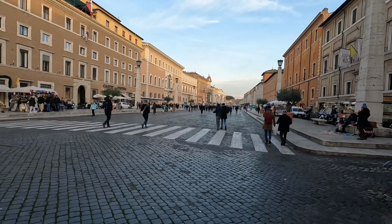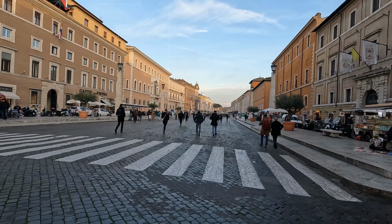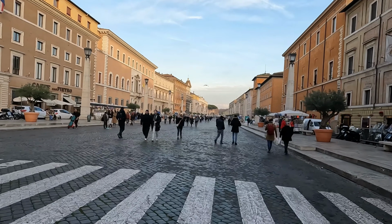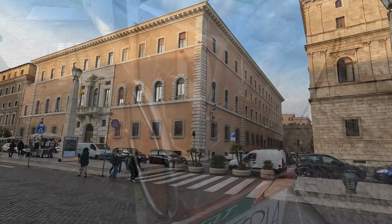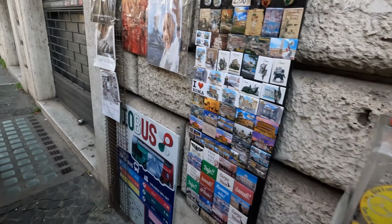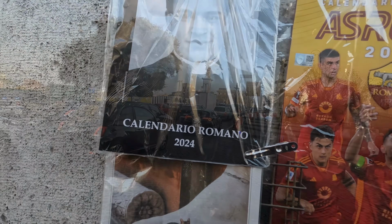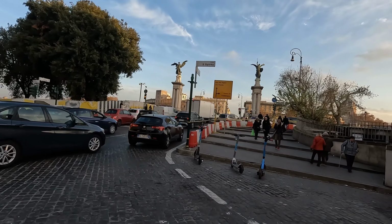We are now on Via Conciliazione. It's actually a street right next to Piazza San Pietro. Pretty large street we have here. We've finished visiting Piazza San Pietro and we are heading now to Piazza Navona.